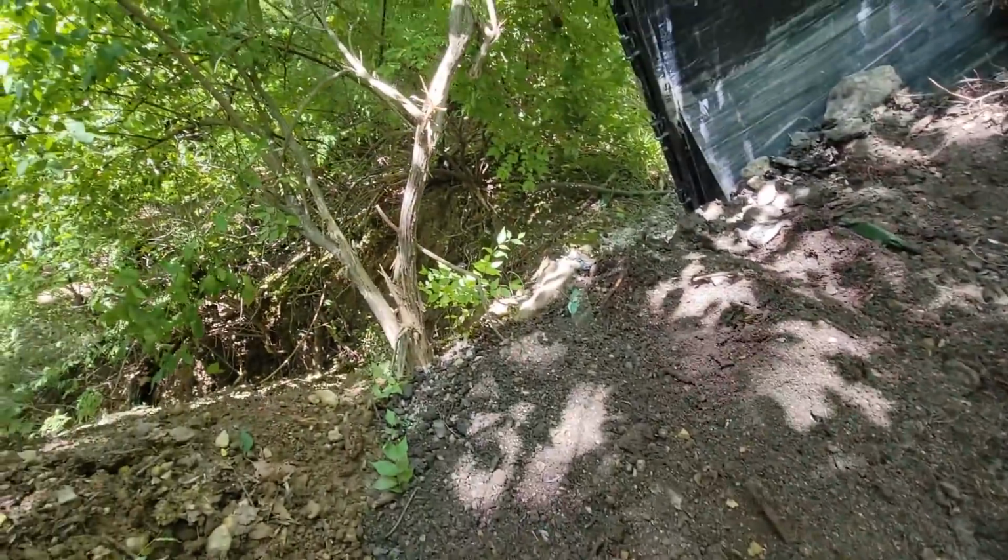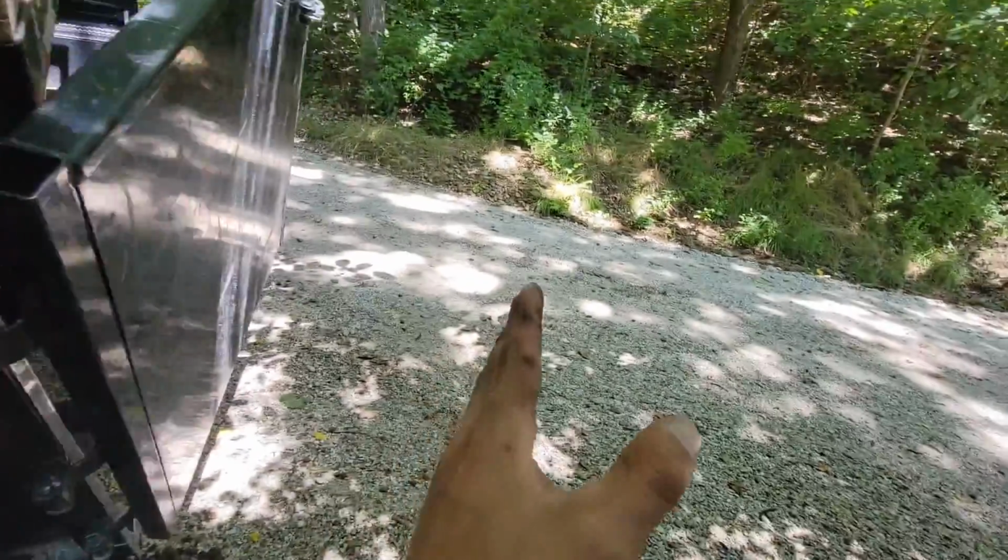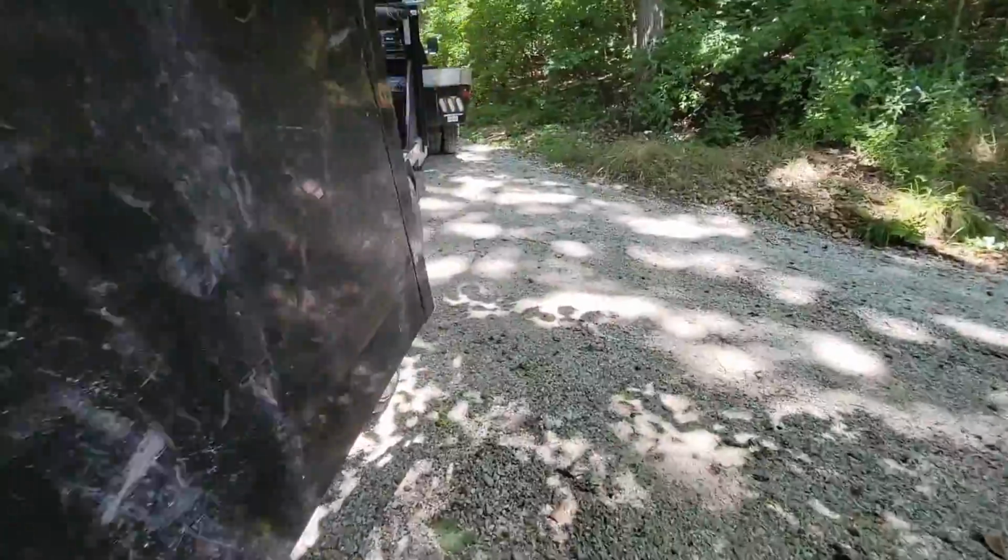All right, so we got a little bit that poured out, but at the end of the day, we still have quite a bit to go, and we're trying not to get it on the road, so it's gonna be pretty tough, but we'll try.